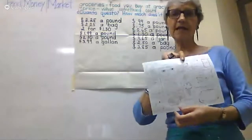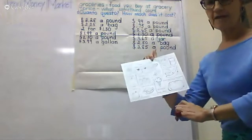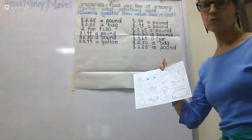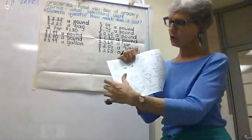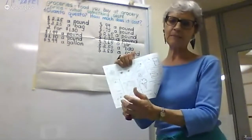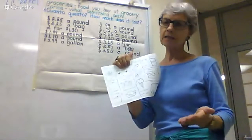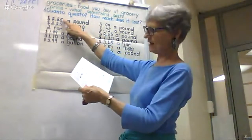Now, please look at your ad and see if you can find an item on here that costs $2.25. Which one? Apple. That's correct. Excellent. Apples. And they're often sold in a bag. What is that word? Okay. A plastic bolsa. Bag is bag. Bag of apples. $2.25.